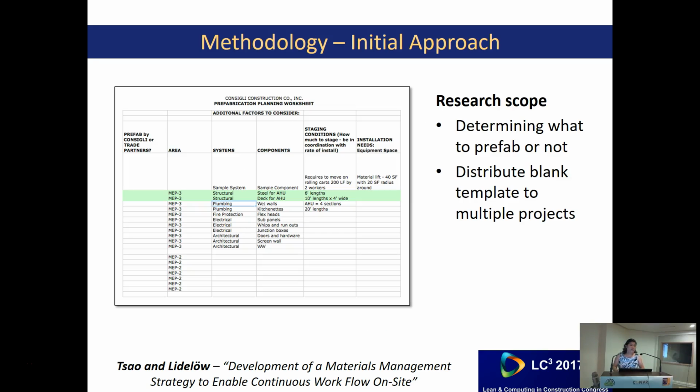And so we decided to develop our methodology. We wanted to focus on how we can help project teams determine what to prefab versus not. I said, okay, I have these projects at my disposal. Let's come up with a template, and I will distribute it to my project teams.